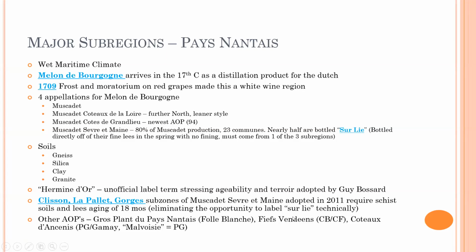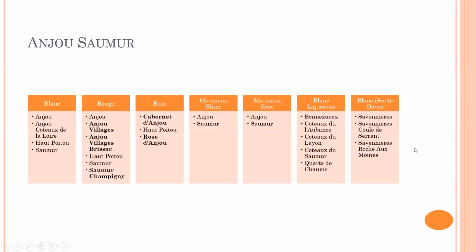We mentioned Fied Gris, Fiefs Vendéens for Chenin Blanc and Cabernet Franc, and then Coteaux d'Ancenis for Pinot Gris and Gamay. They're Pinot Gris, locally known as Malvoisie. And that's your Pays Nantais. Not as tough as you might think.